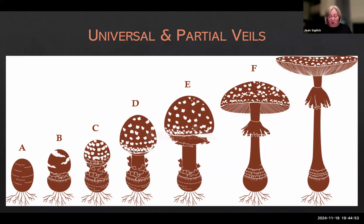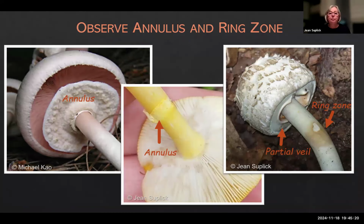There is another veil called the partial veil, and that's the one that covers the gills of the mushroom. So in diagram D, that partial veil is still intact. In diagram E, it is tearing away as the mushroom continues to expand. And it can form this cute little skirt here, or it might just completely disappear and you would never know it was there. So that's what they mean when they say to look for a partial veil. Here's some pictures of some partial veils. The one on the left, you can see the annulus or the little skirt.